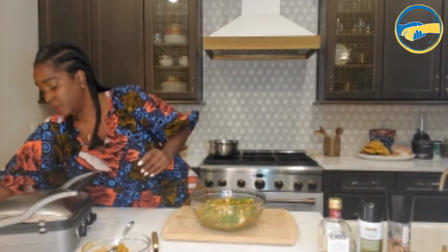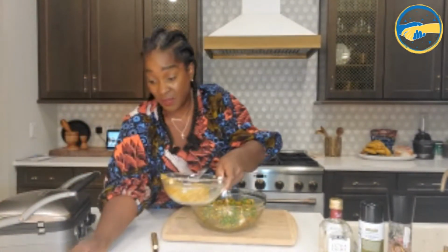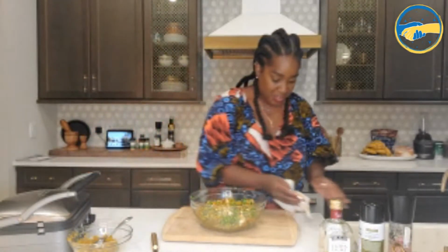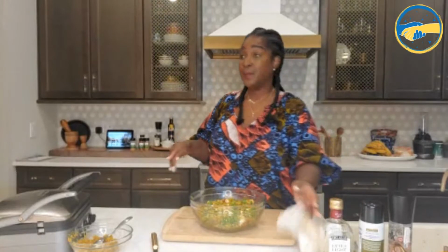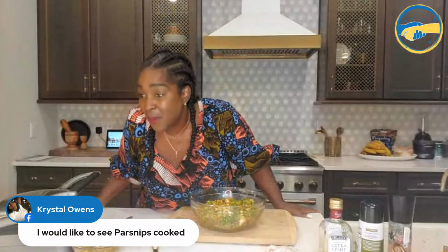Oftentimes what I do, if I'm going to grill a carrot or something like that, is I will blanch it. Eggplant's not something that you can blanch, but some of your heartier vegetables like your bell peppers, that's a perfect one to blanch. If you're doing asparagus, that's a perfect one to blanch as well. I would like to see parsnips.